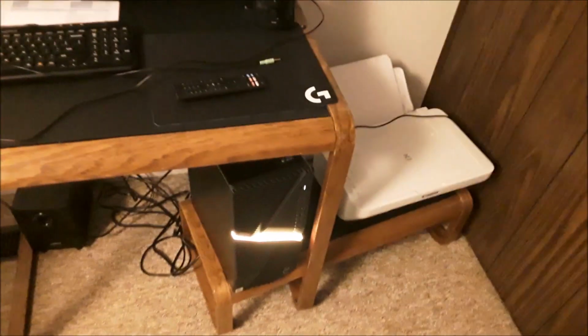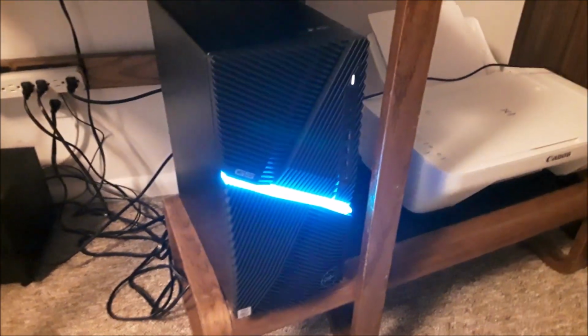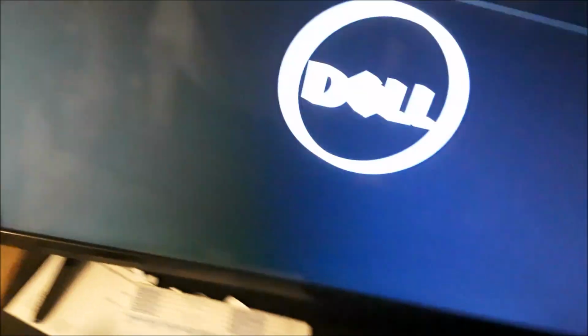Now we come down here, and the power button is right there. Let's see what... oh, got some flashing lights. Excellent. Okay. Alert: keyboard not found. Oh, yeah. Okay, so we gotta get rid of this keyboard.